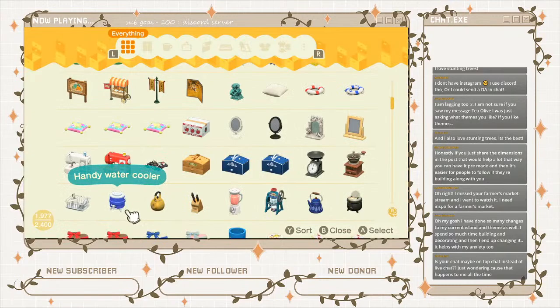Is your chat maybe on top chat instead of live chat? I honestly have no idea. No, it does say top chat. So should it say live chat instead? Let's see. I'll go to live chat and see if anything changes. All the messages look the same, but maybe that's just because they're from before. So it's on live chat now. I've never looked at that before. I'm glad you asked me about that.